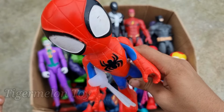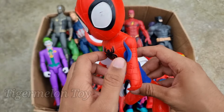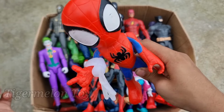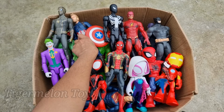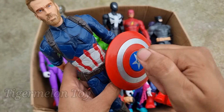Wow, guys, the mini Spider-Man is looking super amazing, guys. Look at the huge eyes, guys. Look at the very beautiful spider on his chest, guys. Look at the beautiful webs, guys. This is our favorite superhero, the amazing Spider-Man. Wow, he's so cool. Now, who is this one right here, guys? Let's see. Wow, guys, look at his very cool, amazing tough shield, guys.